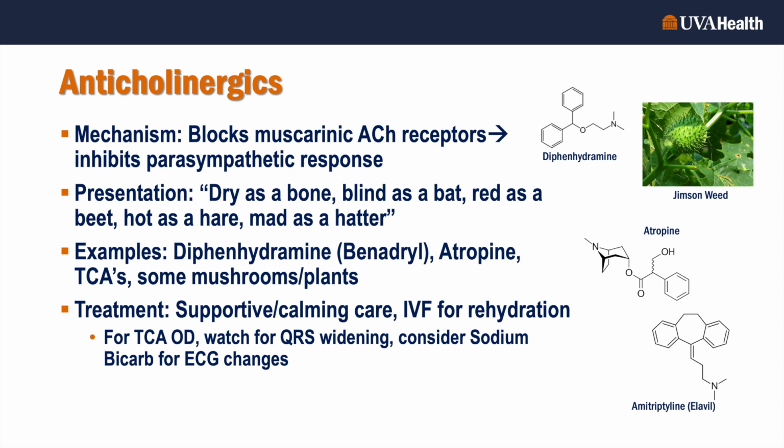We'll start with dry as a bone. You'll also notice that they're dry as a bone and they're hot as a hare. Characteristically, and actually very characteristically of anticholinergic poisonings, these patients typically present very hot. They feel very hot to the touch, but they're very characteristically dry, so that they are not diaphoretic. The reason for this is that the sweat glands are modulated by the muscarinic receptors, and thus in an anticholinergic poisoning are rendered non-functional.